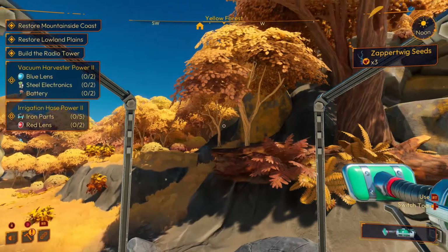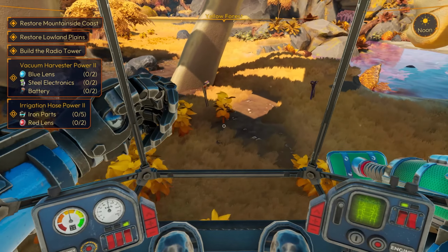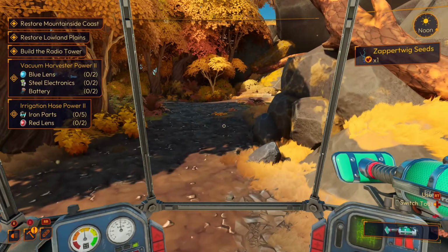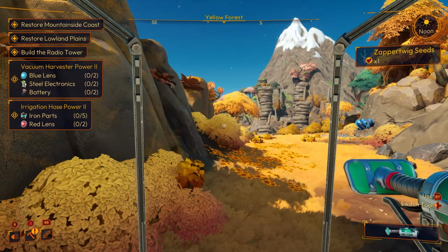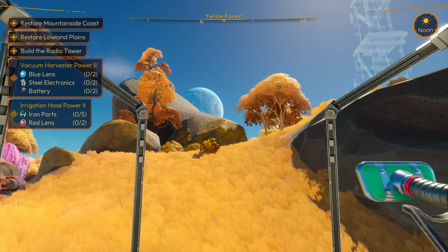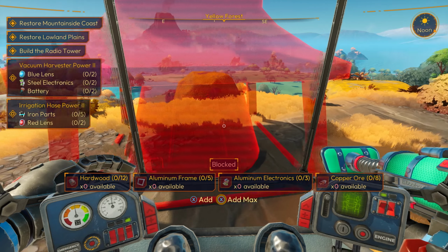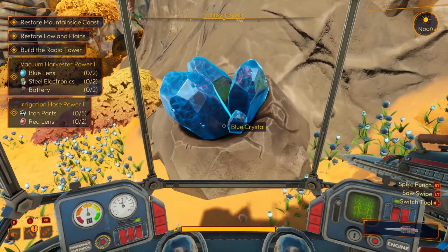We need to also check what that point of interest costs. If I could find where it is. Oh, there. It's directly ahead of us. Okay, screenshot has been acquired. I will gather the stuff we need tomorrow and bring it up there.